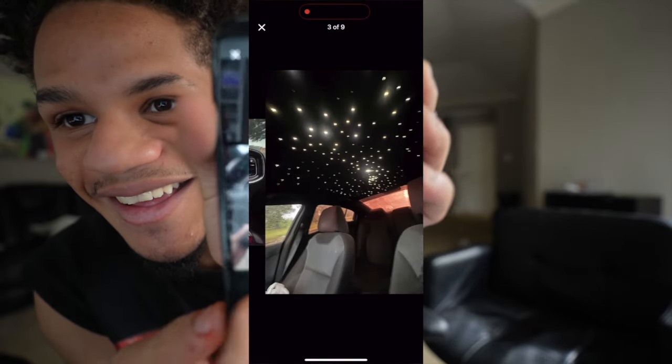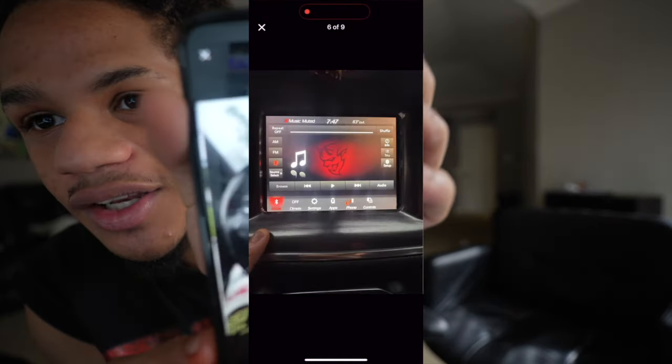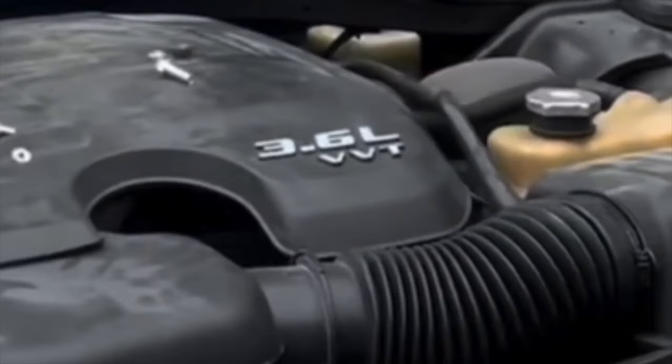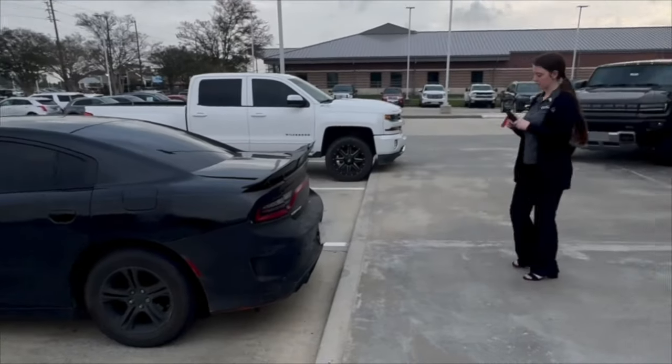And look how I upgraded the car, bro. Look, I made it look like a Hellcat. You feel me? I made it look like one. It really wasn't one, but I made it look like one just to get a resale. But I told everybody it's still a V6. At the end of the day, you still gonna be rocking a V6. So we got a sale on the car. We pulled up to the dude, and this is how it went.